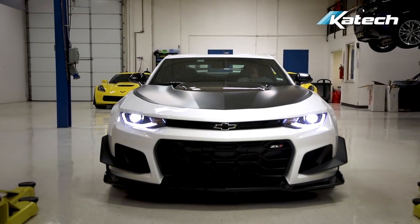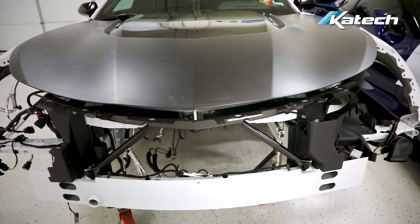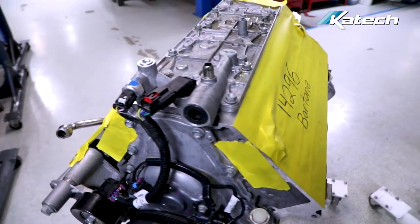We just got in this 2018 Camaro ZL1 1LE. We've already got the engine out. It's getting a head and cam package and a Whipple supercharger. You may know the customer. It's NHRA funny car driver, Tony Bartone. The engine's already out of the car.